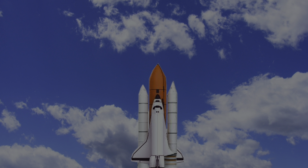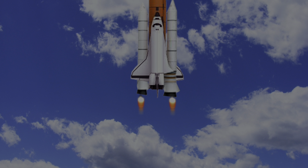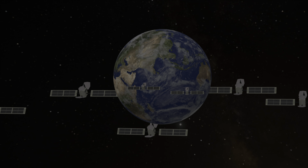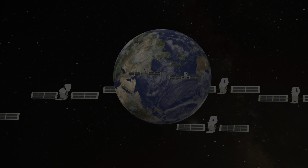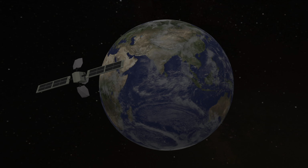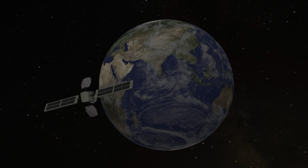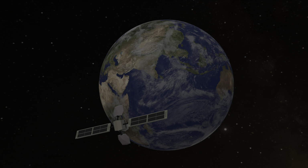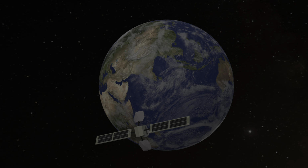Artificial satellites are manufactured and transported into space by a rocket. Satellites are placed at specific altitudes in space. Their altitude depends on the service they are providing. The closest a satellite can be to Earth is 160 kilometers or 100 miles. This is the beginning of the lower Earth orbit.